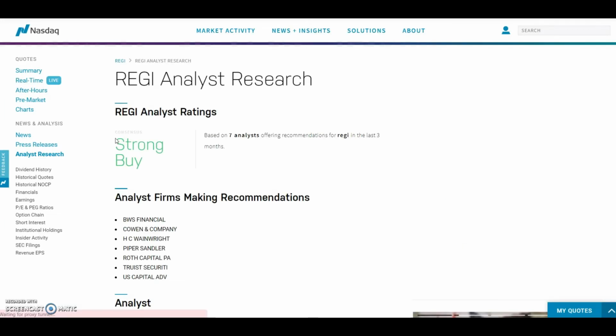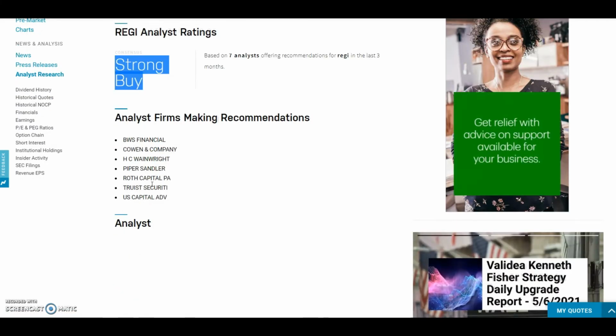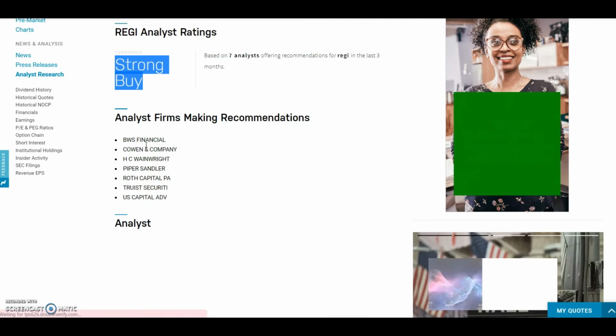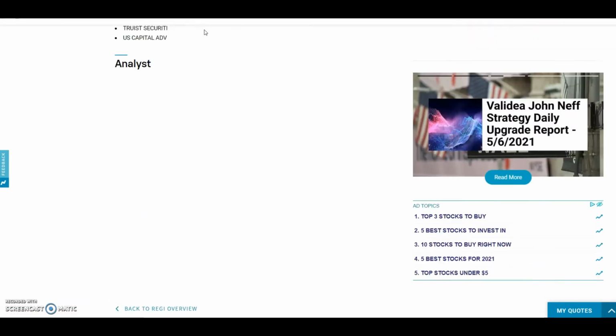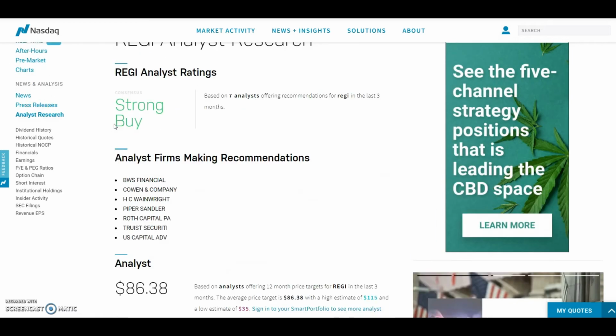If I go to Nasdaq, they have a strong buy rating, and you can also see the name where it came from, Roth Capital. So what's the analyst average price target? It's not loading, and if they have a strong buy, they should have a price target. So let it load. Okay, finally the page loaded.